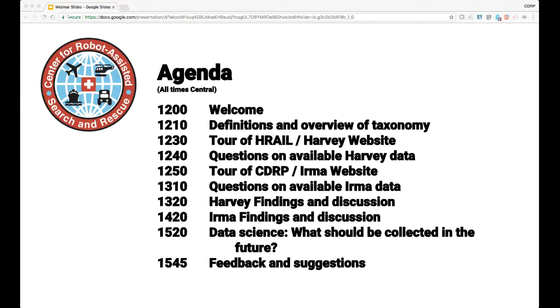All of the photogrammetry data was processed in Pix4D or Agisoft Photoscan, one of those two, on a computer or laptop in the field. So we didn't use any open source software, nor did we use any cloud-based or internet-based services to process that information. And we'll get started here again in about 2 minutes going through the CDRP IRMA data website.